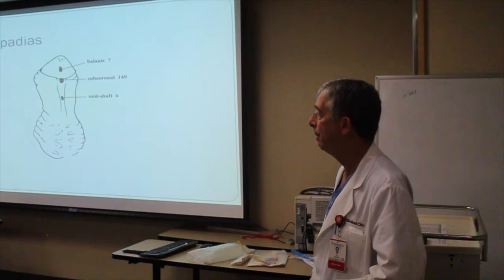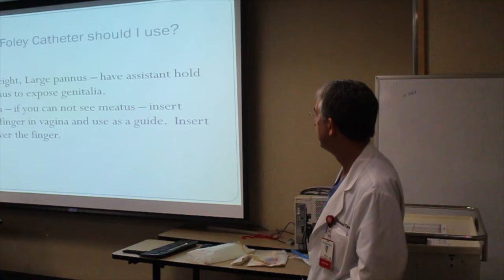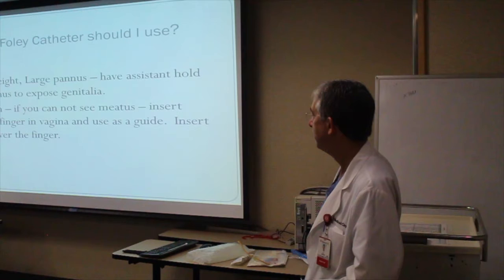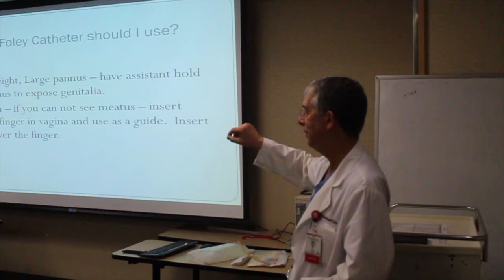I talked about phimosis and not being able to retract the foreskin. And we talked about overweight patients. What we had also talked about, you use a speculum. What I had used as a nurse on a urology floor was a finger, so that I could identify where the vagina was. Or if we accidentally put the Foley catheter in the vagina, leave it there and go get a different kit, and then you at least know where the vagina is. Sometimes leaving it in the vagina will block it. The catheter in the vagina will block the second catheter from going into the vagina, and you might get lucky, it might go in the urethra.